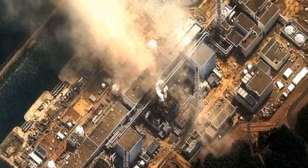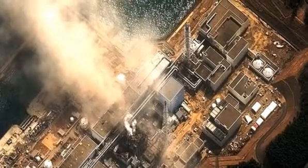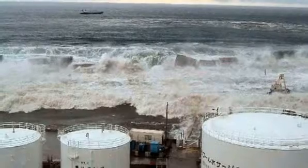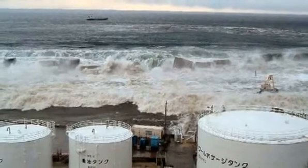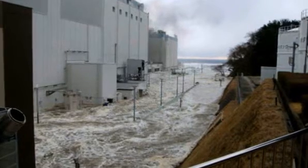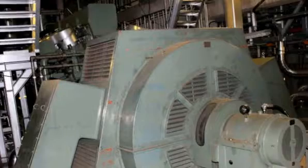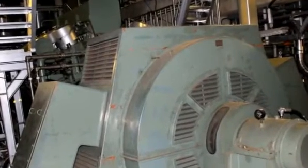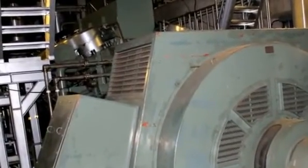If I were to ask you what caused the accident at Fukushima Daiichi, I'll bet you would tell me that an unimaginably large tsunami hit the plant and flooded out the diesel generators. If I were to ask if we moved the diesel generators higher, would this entire accident have been avoided? Again, I'll bet you would tell me that yes, that would solve the problem.